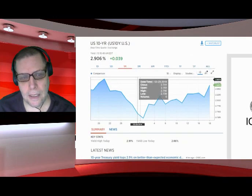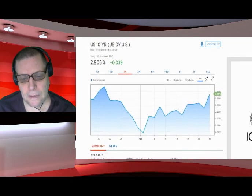At 2.906 today, and she's going up. She's on her way up. She's on the elevator up. This is it. This is what's going to break the markets right here. This is your baby right here. And I don't think they're going to stop this time.